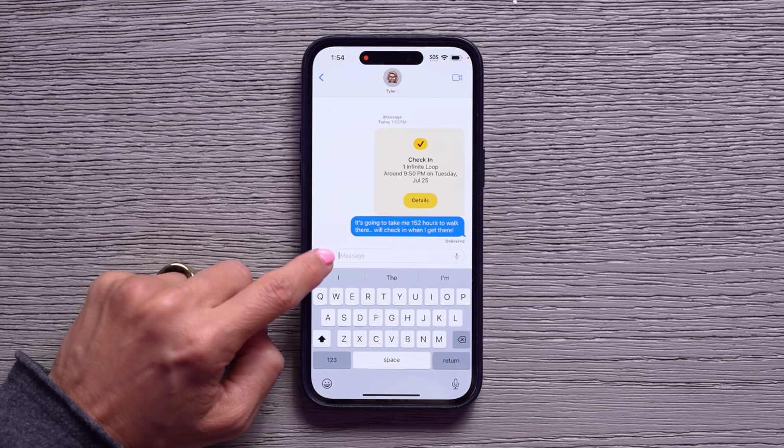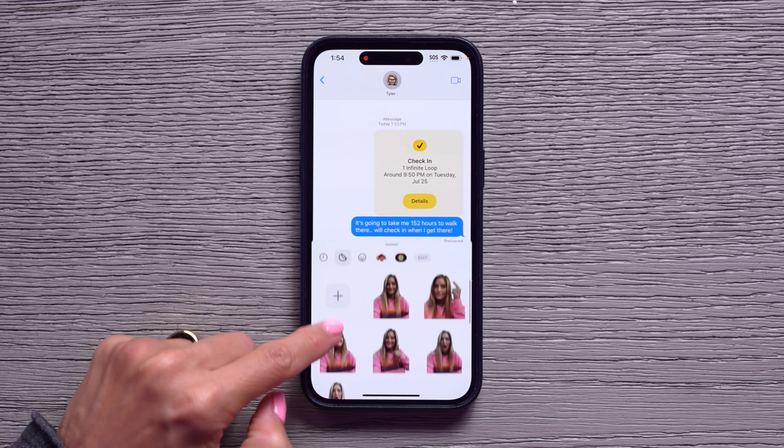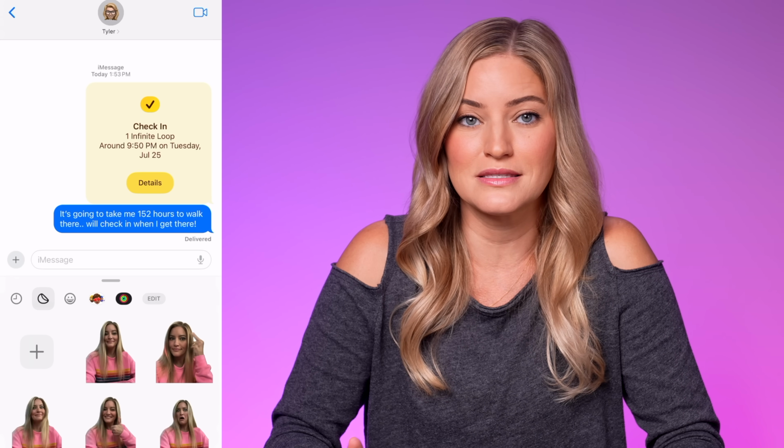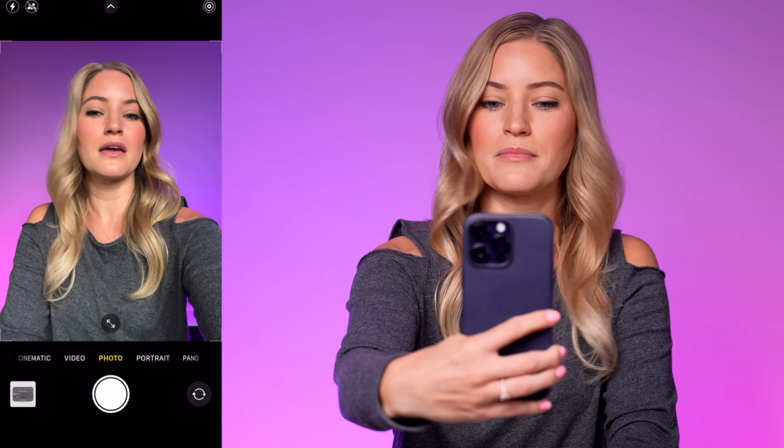And of course, one of the other things that I'm so hyped about is the new stickers feature. Let's make a freaking sticker. I've already made a few, but I'm gonna show you guys how easy it is. So here we go. We go into the stickers, and these are the ones that I've already made. And with these, I've basically just used live photos. Okay, so I'm gonna start making my action now.